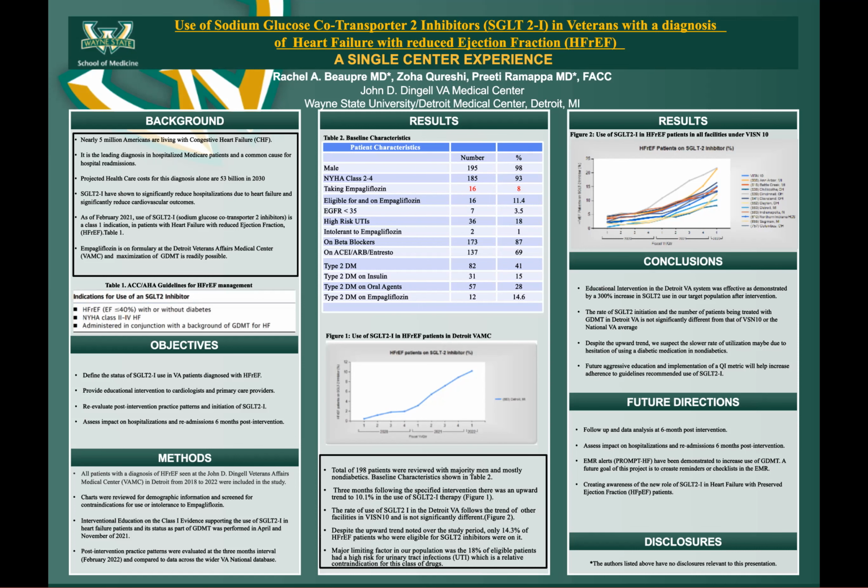The rate of SGLT2 initiation and the number of patients being treated with guideline-directed medical therapy in the Detroit VA is not significantly different from that of VISN-10 or the national VA average. Despite this upward trend in utilization, we suspect the slower rate of initiation may be due to hesitation among providers to use what was initially a diabetic medication in a non-diabetic population.